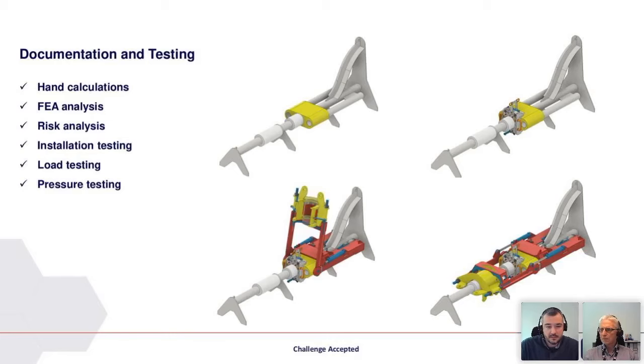Now it's more or less what I just mentioned. So we use the test rig to install the patch clamp to verify it works. And then on top of that, we used it to install the structural reinforcement system together with the structural clamp on top. So all of that was tested and well documented. So the risk was there, but the risk was basically managed and minimized. So we were getting ready to mobilize the equipment and to go offshore and to actually do the job.